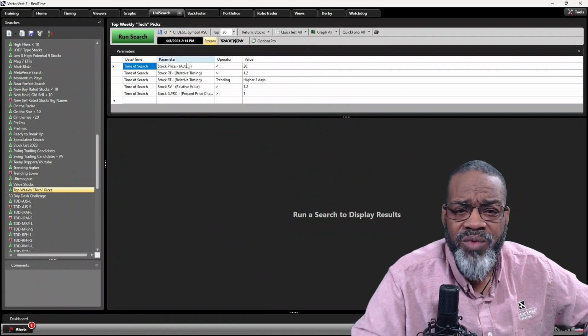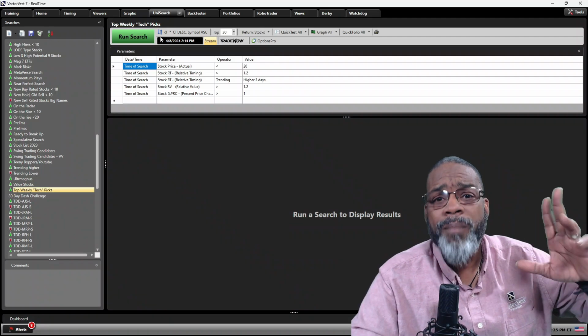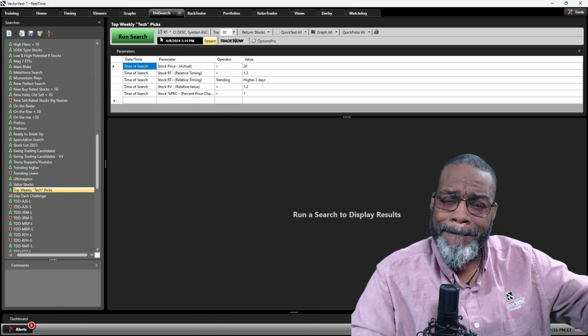Notice that everything with the exception of RV is all about technical analysis. Is the stock in an uptrend? The percentage move, RT times CI. Stocks in an uptrend that go up more than they go down. So I think this is a great search for people who are looking for technically minded stock players.